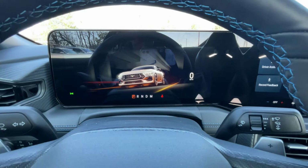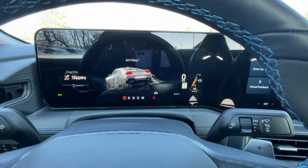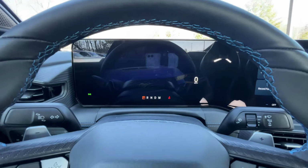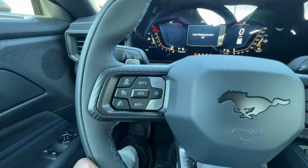I can pull up my drive modes: custom, normal, sport, track, drag strip, slippery. So many drive modes. The graphics are pretty sweet too. I'll probably keep it in sport because I'm not trying to do more than that. But yeah, you can set the speeds, lane keeping system, all that.